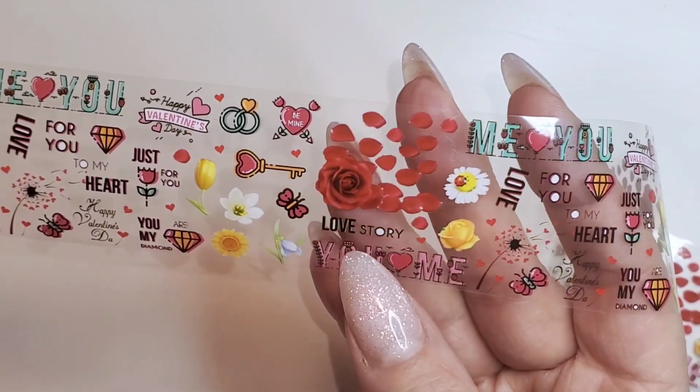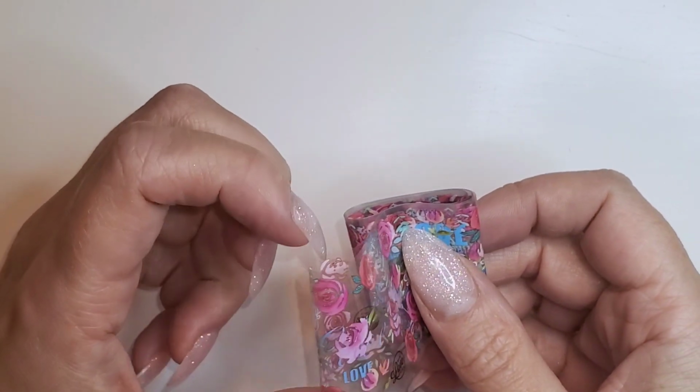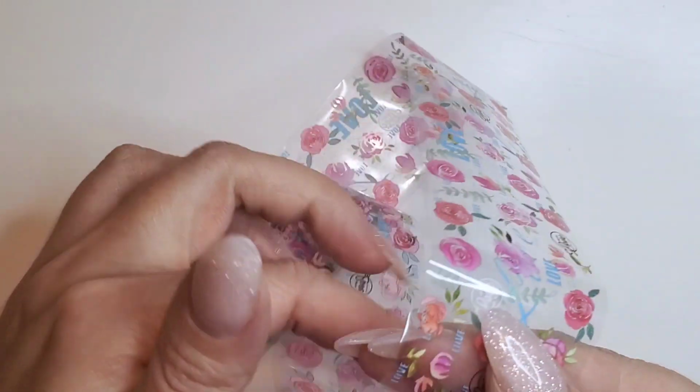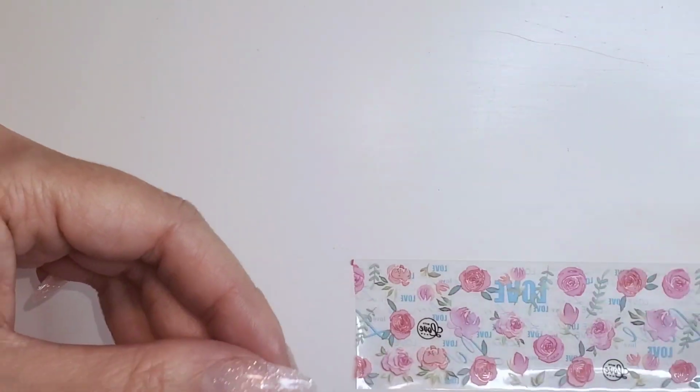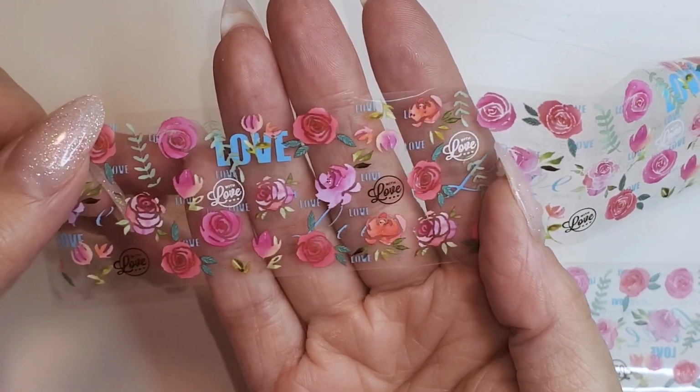Very, very cute. Love story. Very cute. Okay, I want to see what this one is because this is the one that caught my eye as soon as I popped open that box. Yes, I can tell I love these colors. Very, very teal and pink.